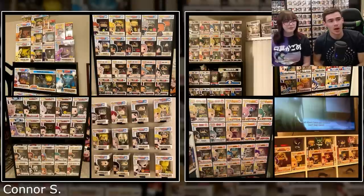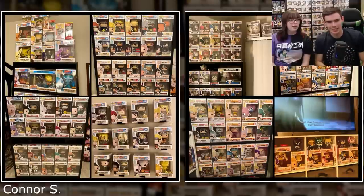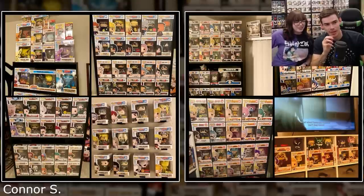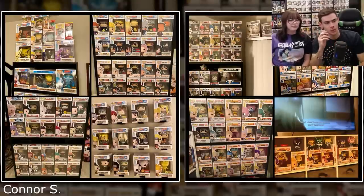Next up, we do have Connor S's collection here. So I'm noticing multiple different displays here. Maybe they're just transparent? I don't know how they did it. I want to know. Collecting student, tell me. Anyways, though, the out of box, I think that looks really great. I love the fact that they're spaced out. That looks cool. And then you have regular bookshelves as well.